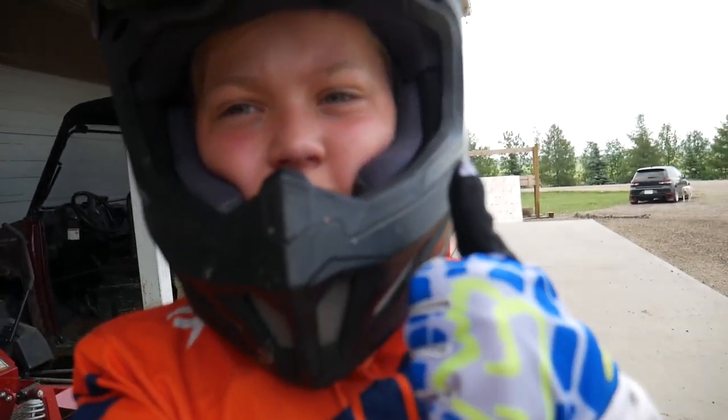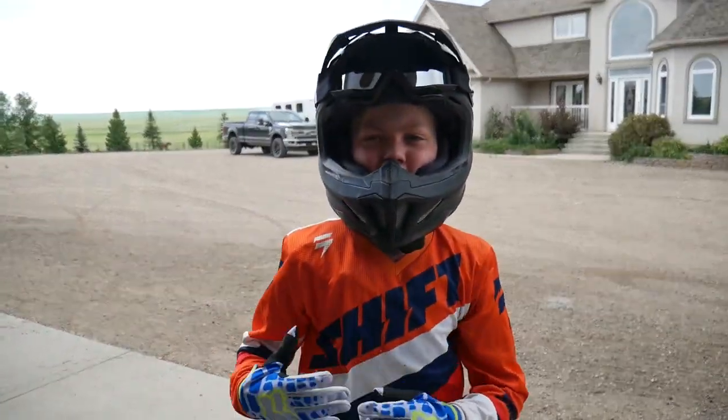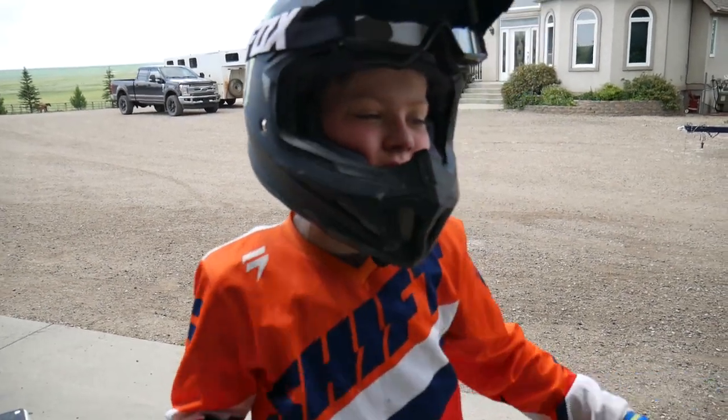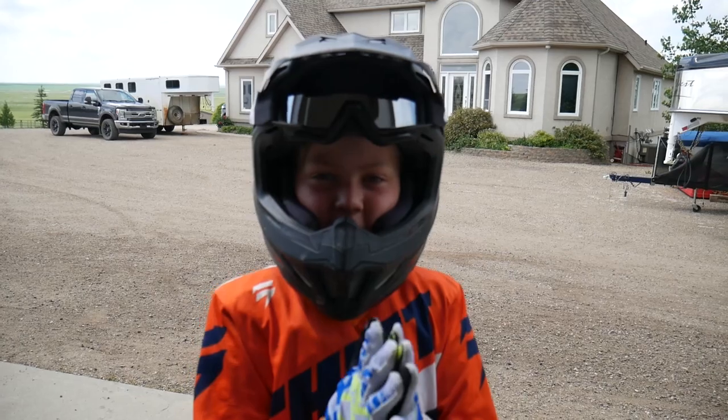Somehow, no crashes, all good, and the bike feels great. We've got to do a little bit of work on the forks because it has a leaky fork seal, but other than that, it's a great bike.